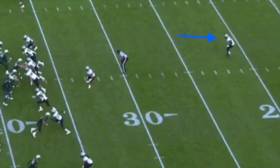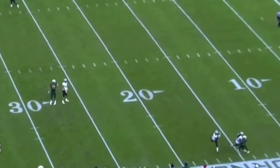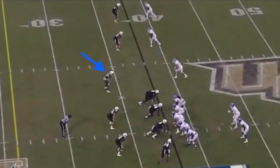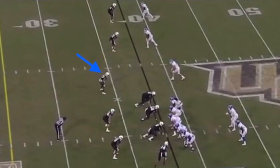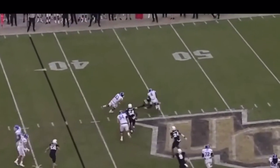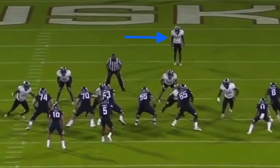He's center field, is going to read the quarterback's eyes and take his behind right over there and make that pick, man. That is special. Another special play. So, again, he's lined up man up with the slot guy right here, but that's not his job here. Watch this. He's going to read the screen, diagnose it, come up, make a play in the backfield. Again, another special play.